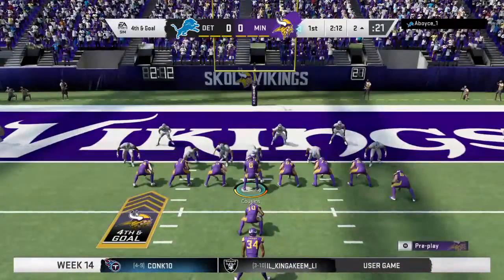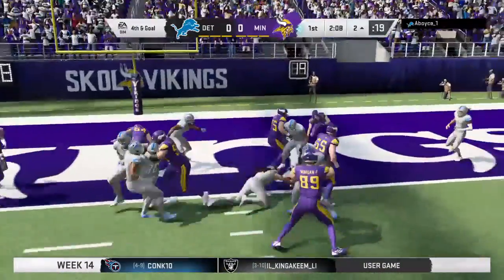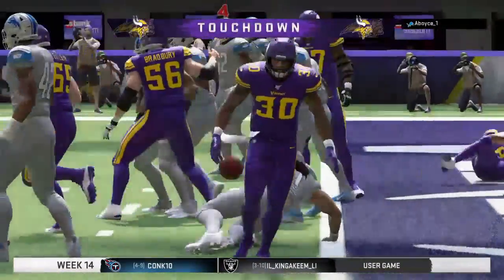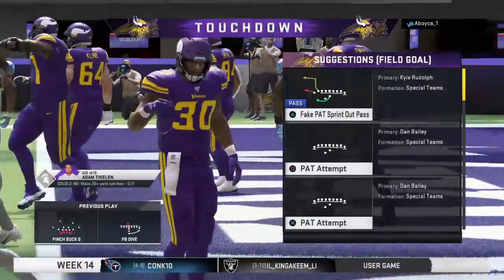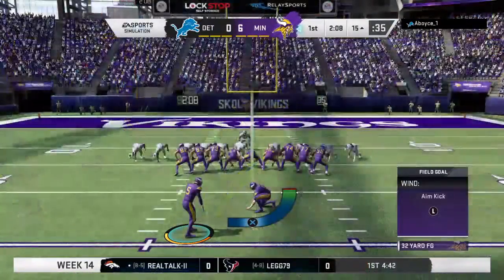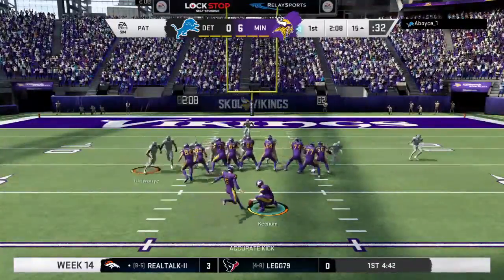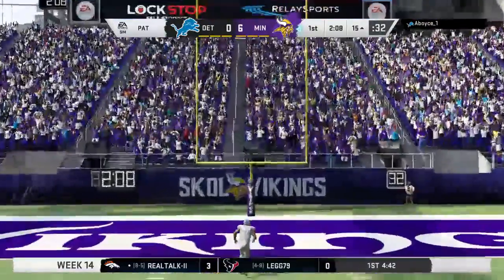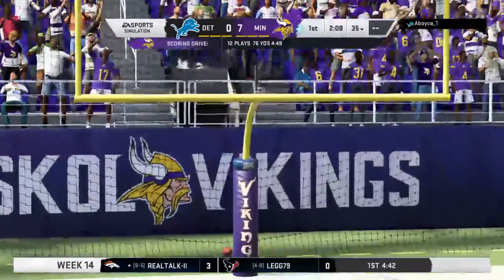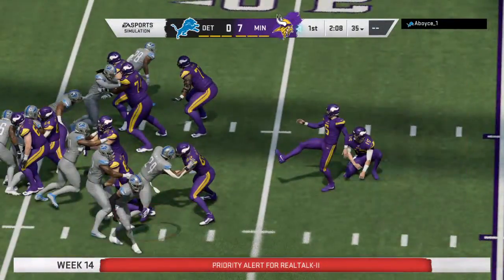And on their first drive, the offense staying out there. They're going to go for it on 4th. Needing the tough yards, they run it with their fullback. And he'll get in. Touchdown, Minnesota. C.J. Ham, his second touchdown on the season. And they are able to strike first here on their opening drive. Extra point up and good by Bailey. And that makes the score 7-0.